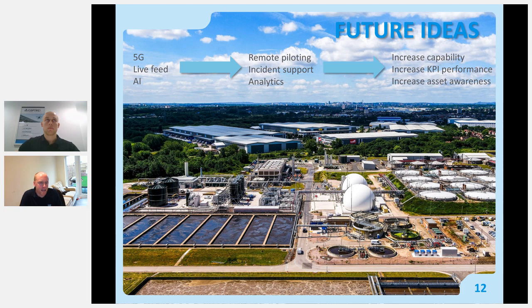increasing our KPI performance if we're fixing those leaks, because now we understand what that incident involved. So we've got increased KPI performance. And also the awareness of what's happening out on site for people back within the business, and just the speed of that data we can get back. So yeah, it's been a really exciting new advent for us that we're testing.